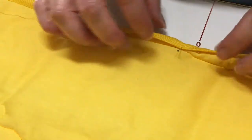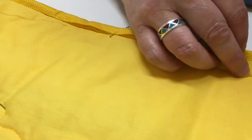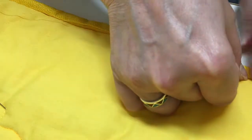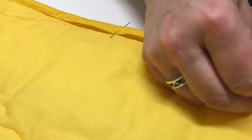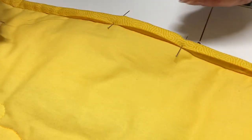So for hemming the binding, what we're doing is we're folding the binding that we sewed on earlier. We're just folding that towards the back. And so what I do is I will take a straight pin. I line the edge of that binding that we're folding over, I line that edge up with the seam on the back. And I'll take a straight pin through the edge of the binding down into the seam and then out the edge. And that holds it secure enough so that as I'm sewing along, then I can just take the pin out.